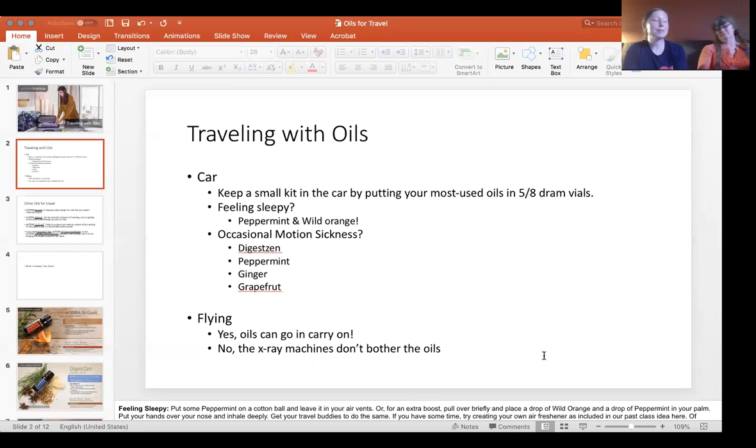If you're feeling sleepy, what would be your go-to oil? Sleepy? Yes. If you're feeling sleepy and you're driving. Peppermint. Peppermint, yeah. So peppermint essential oil we'll talk a little bit more about. We're just going to go through some of these oils here. You guys can see it. So I brought my big one.